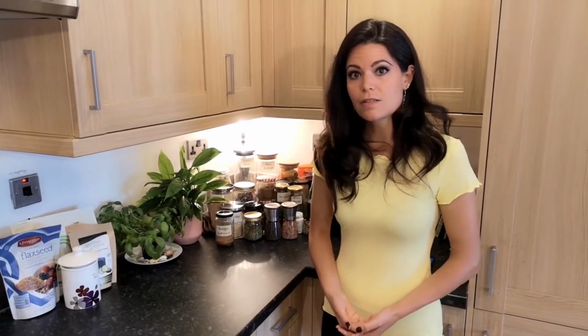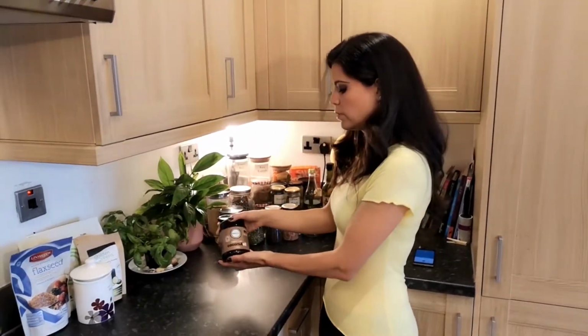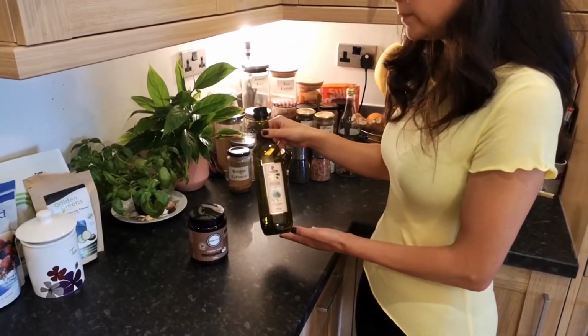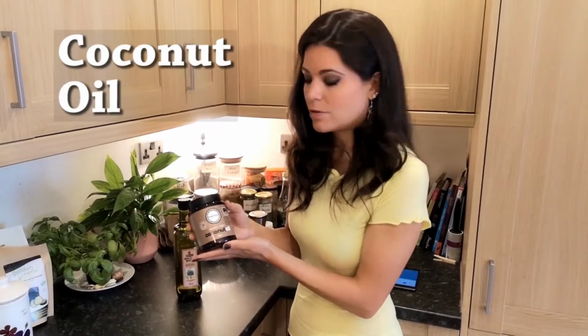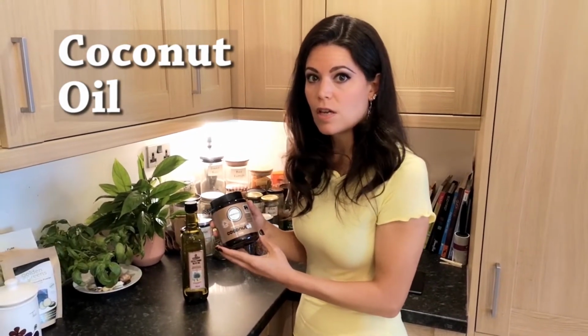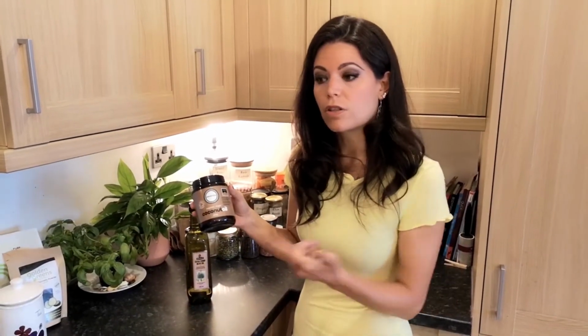Okay, and now moving on to the oils. I've got here coconut oil and some olive oil, extra virgin olive oil. So let's start with the coconut oil. You can use coconut oil to cook at higher temperatures. Coconut oil can withstand much higher temperatures safely without becoming toxic when you cook your food. So it is a bit healthier to cook and fry things with this if you prefer to fry things.